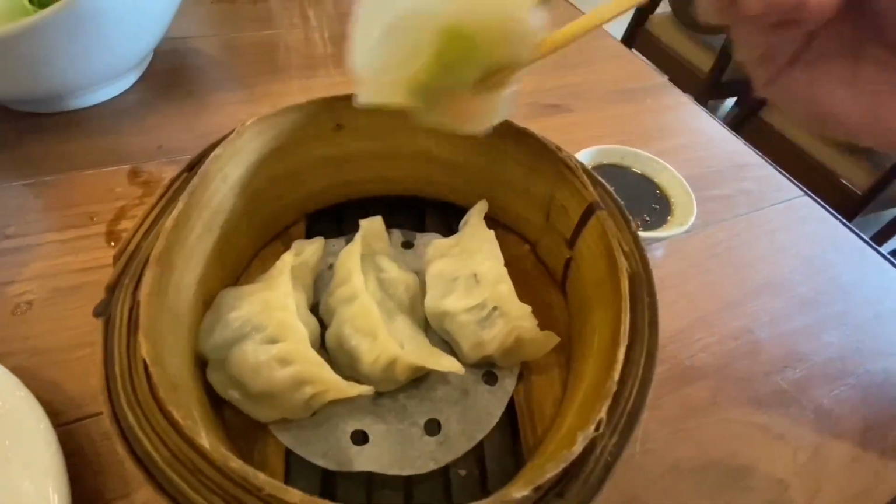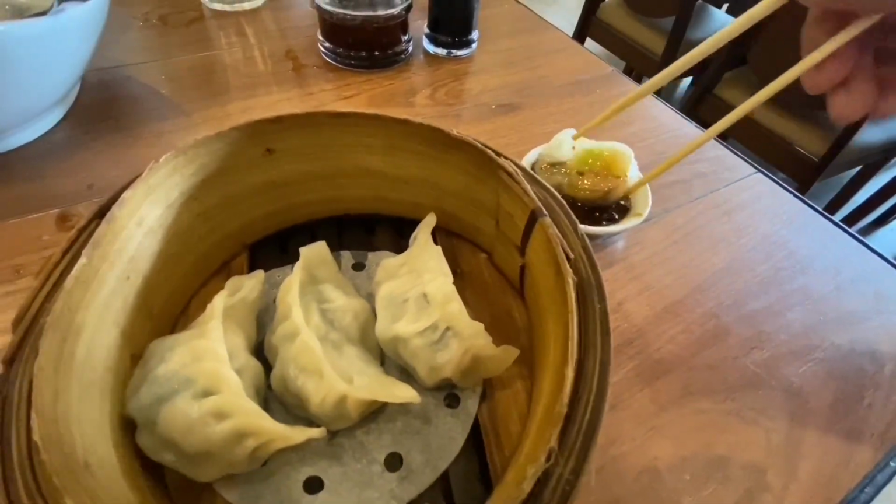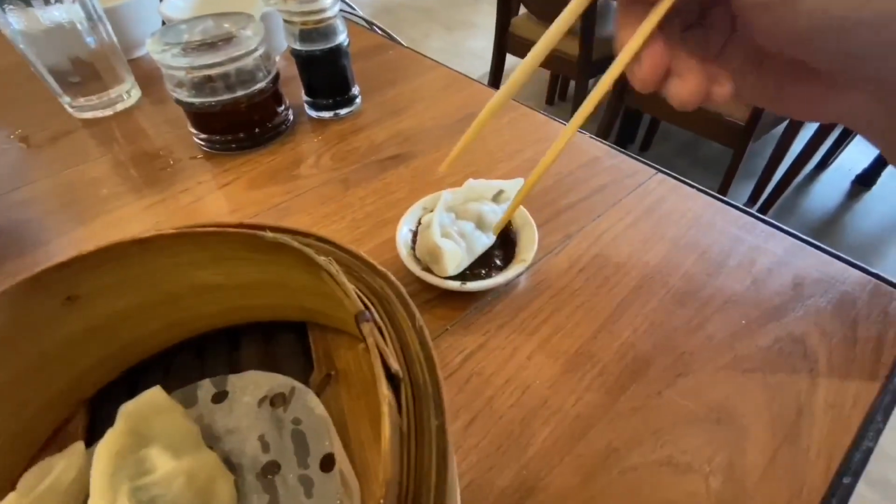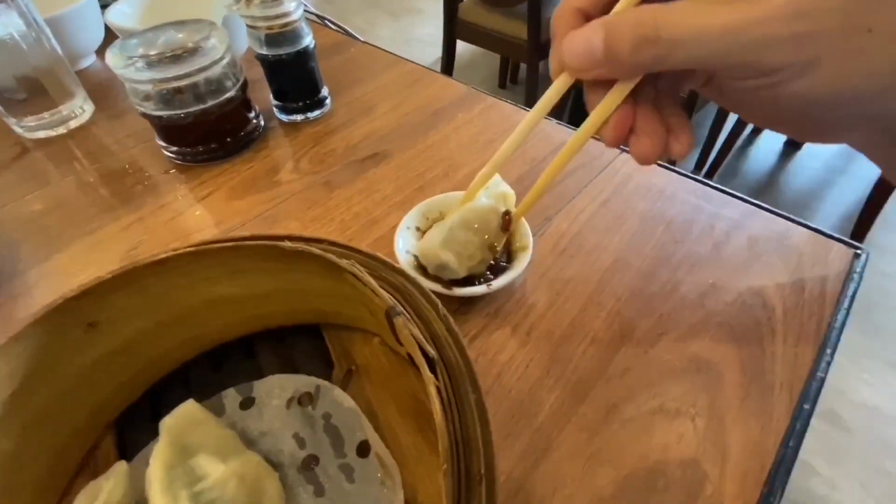Okay, so one of Alexandra's Hakaws. It's interesting, a little green leaf inside. It was a tiny Hakaw, but it's decent. Good amount of shrimp in there. And yes, extremely flavorful. And I also ordered a Kuchay Dumpling. So this is a pork and Kuchay vegetable dumpling. The wrapper's a little bit thicker. Also tasty. So I definitely recommend those two dim sums. Cheers.